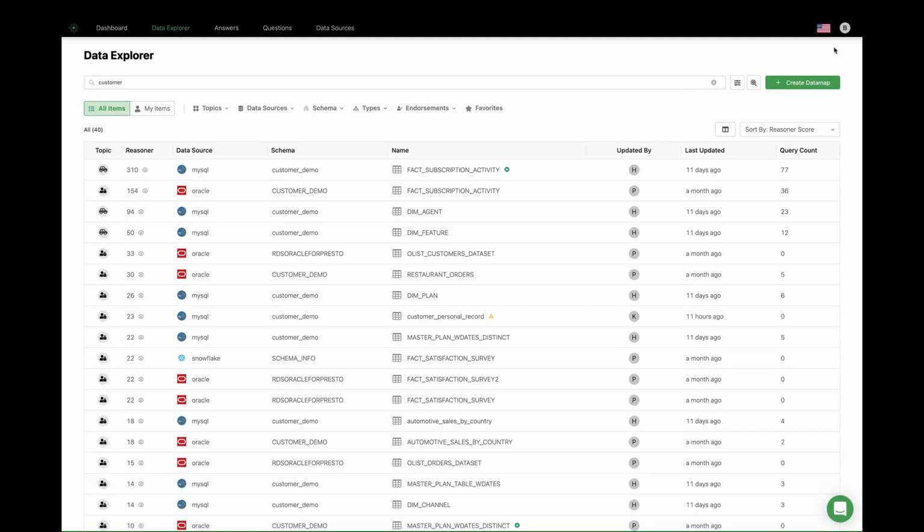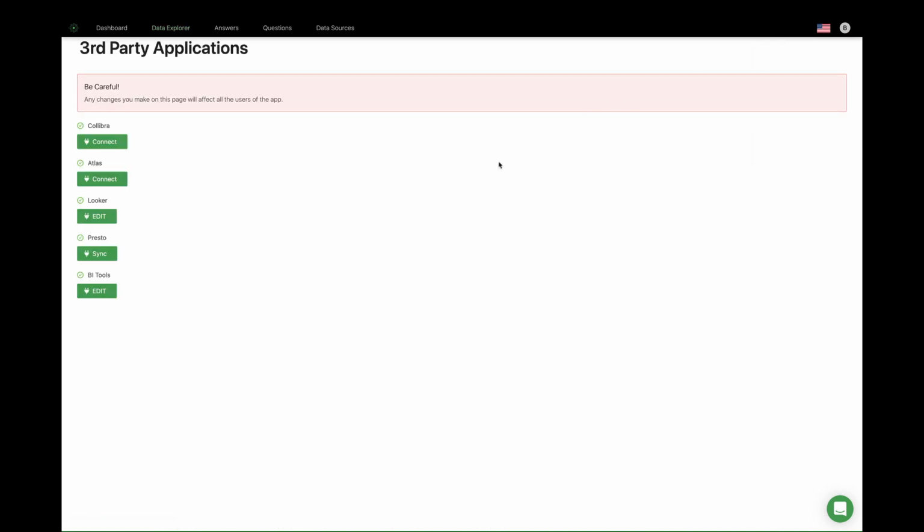And that wraps up demonstration of connectors, profiling, lineage, data curation, search functionality, data access, and privacy controls. Let's move on and take a look at the integration with the data and analytics ecosystem.